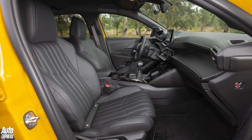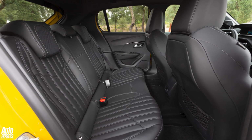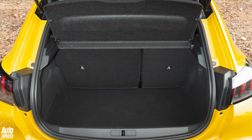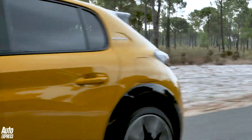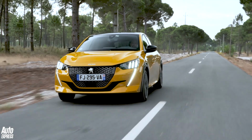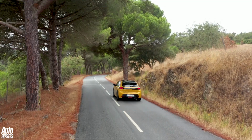While the front seems massive for a small car, in the back it's a slightly different story. Because of a lower roofline, headroom is a little tight if you're over 6 foot, and the boot is now a little smaller than the old 208s. Now it's only really average. So the new 208 looks great on the outside and on the inside, and that interior certainly has the wow factor. It's also surprisingly posh and well made too.